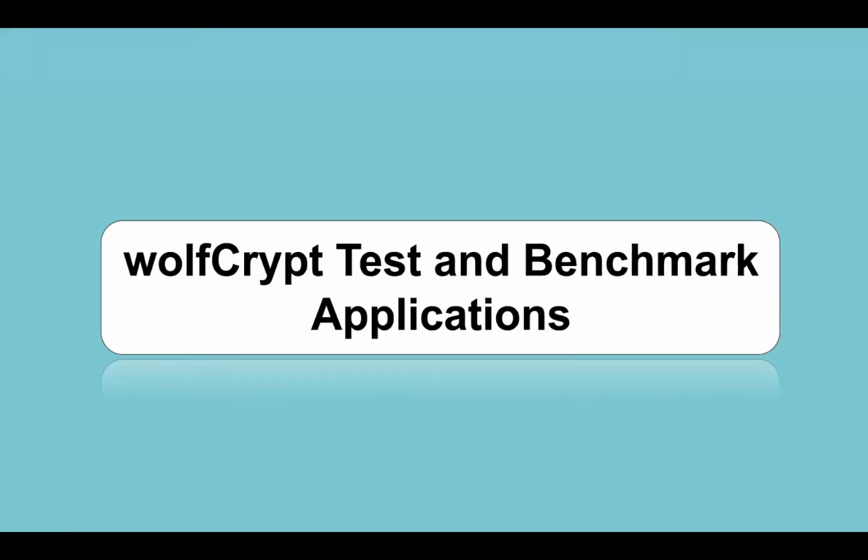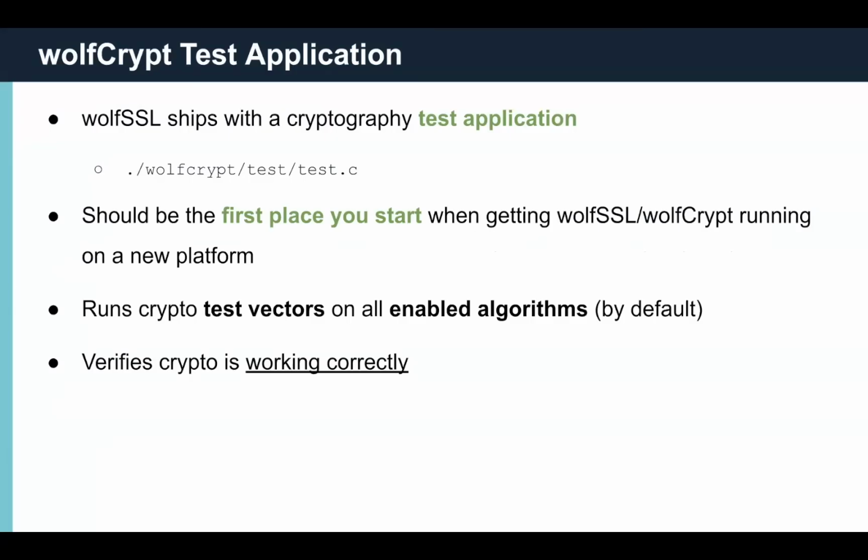Okay, so next up is a couple of our applications that we ship with wolfSSL. We have a wolfCrypt test application and a wolfCrypt benchmark application. And so the test application is essentially a small application that runs crypto test vectors through all the enabled algorithms in wolfSSL by default. And it verifies the crypto is working correctly on your platform.